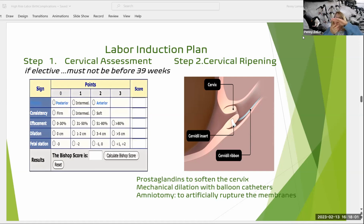Usually what I find when I do an exam, the position of the cervix tends to rotate from posterior to anterior as labor begins or as she gets closer to labor. So where is the position of the cervix? And then fetal station, where is the fetal head in relation to the mother's ischial spines? So in other words, where is baby as far as the descent? Okay, so the softer the cervix, the more anterior, the more effaced, and the more dilated, and the lower the baby is, the more likely that induction will take place successfully.